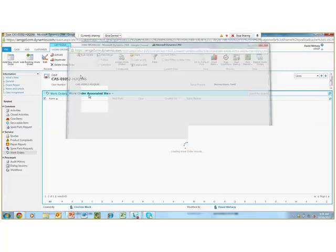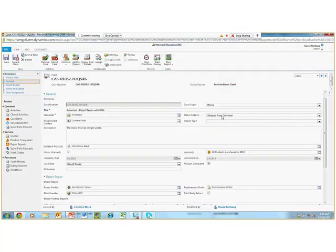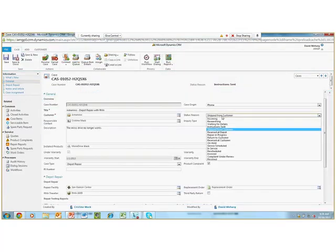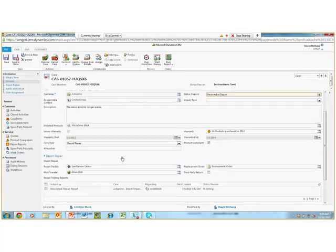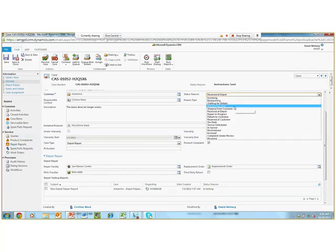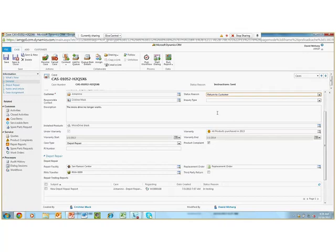So they save and close that, and that will automatically update the case to say it's been received at the depot. So now we're working those through this work order. We do the repair, and the depot returns those parts back out to the customer, and the status of the case has been changed to returned to customer.